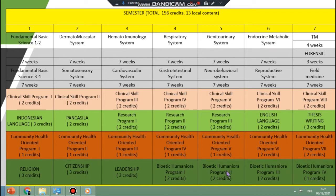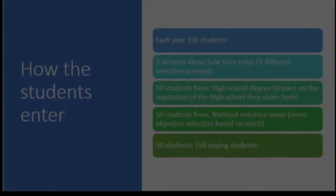program 1 until 4, and also in leadership, citizenship, Indonesian language, English language, and Pancasila as our ideology. We also have a clinical skill program where students learn and demonstrate clinical procedures from semester 1 until semester 7, and also a community health oriented program to support the government program heading to sustainable development goals, expanding from semester 1 until semester 7. So we adopt a vertical competency-based curriculum.